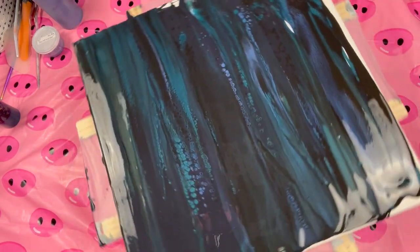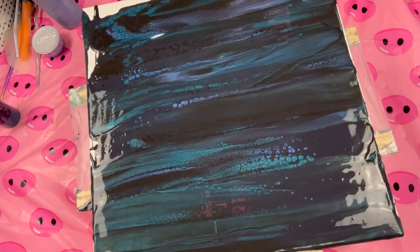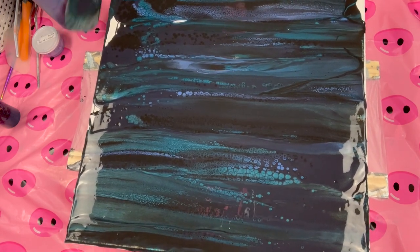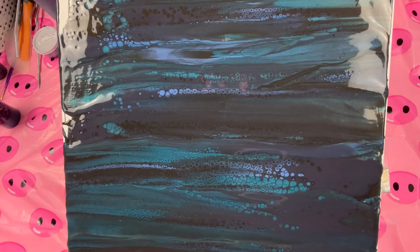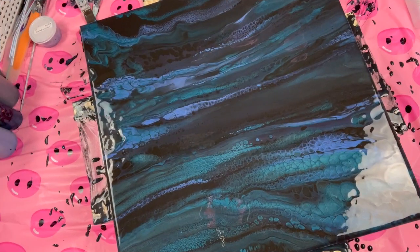Where everything's covered. Oh, nice spacey look. I like it. Now, let me tilt first. Okay, now we're ready for the next part.